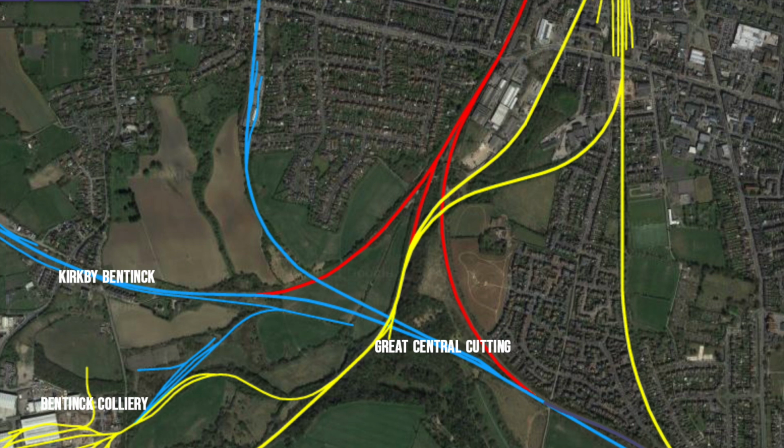So then we join this yellow line, which is on the right of the screen. That's the Midland main line. We follow that all the way up into what was Kirkby East Station. And then we turn around and we join this little spur here, which is the yellow line there, just coming off of it. We follow that.